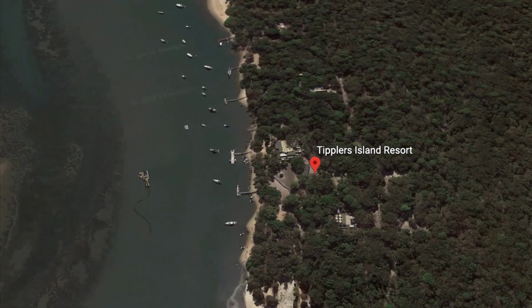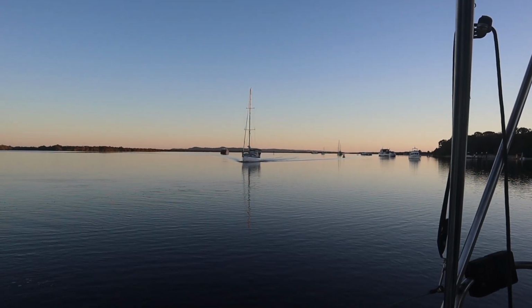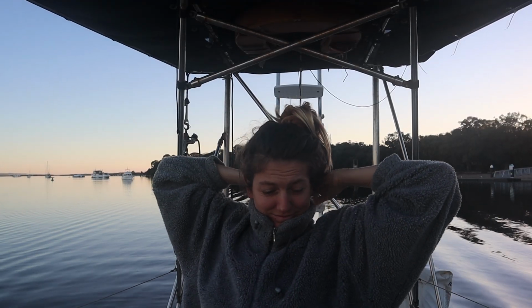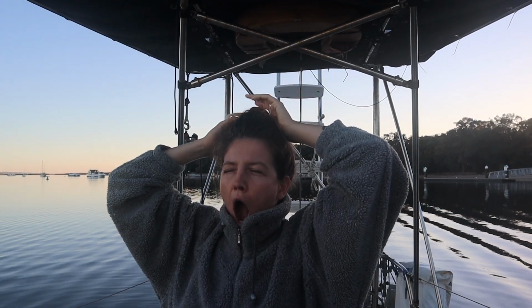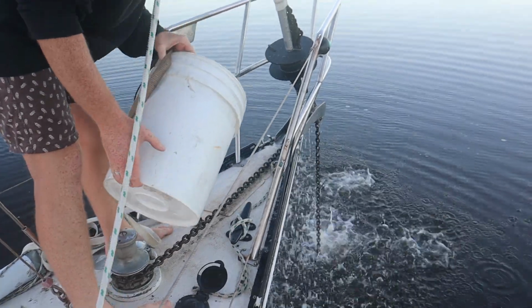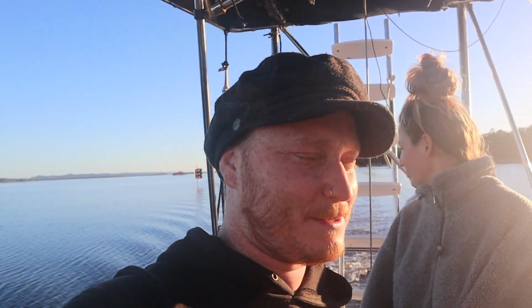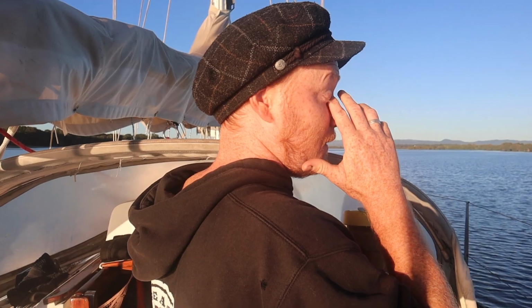We've woken up at Tipplers, a small little inlet anchorage off South Stradbroke Island. Anchoring in mud is good because you get really good holding, but it's such a mission getting the anchor up. We don't have one of those little seawater hoses, so you get a couple meters up, get a bucket up, and splash it. It's early. Anyway, we're off. We're going to Moreton Bay. We're on the move.